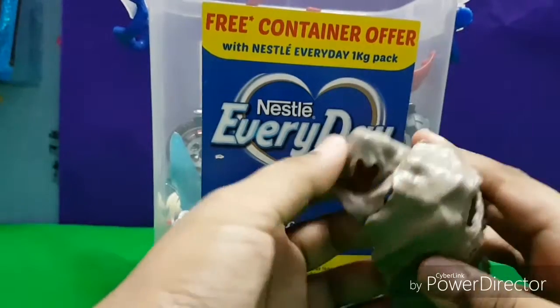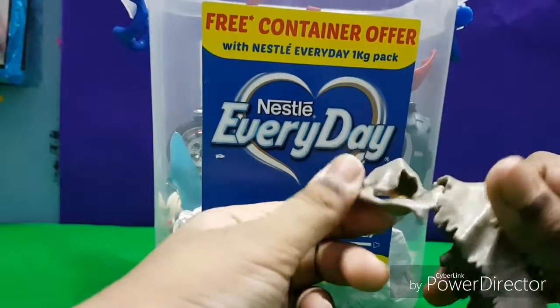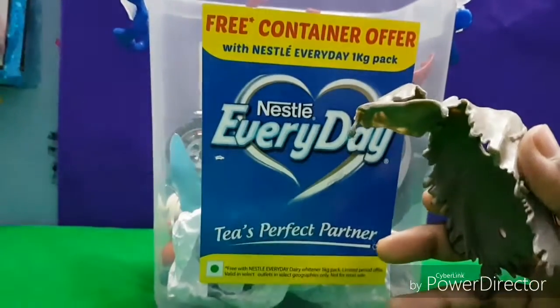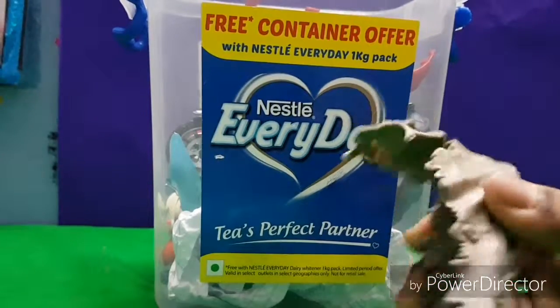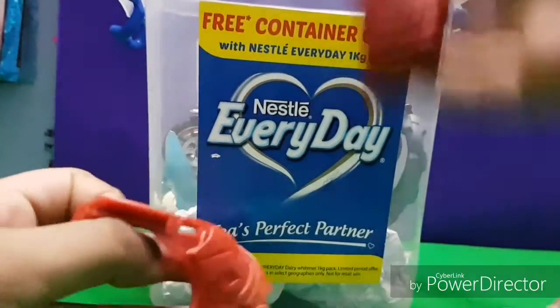My father broke that, guys. The Megatron's arm. So that's that. This is the cape from that Megatron. Let's move on. We got this thing.